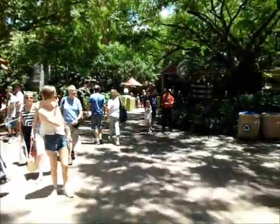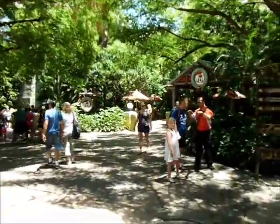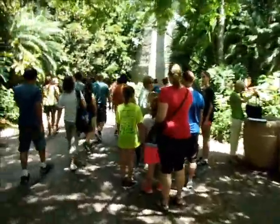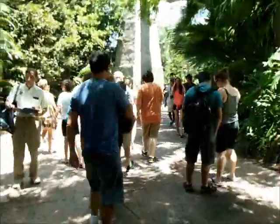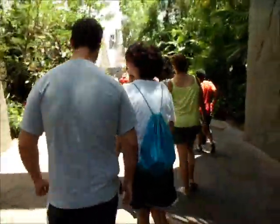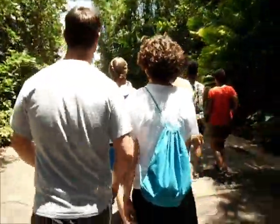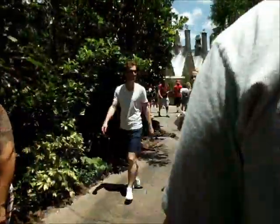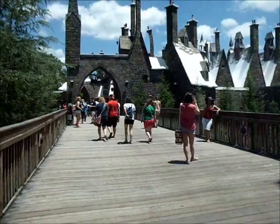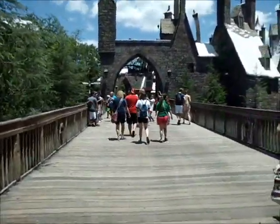Okay, we're just about ready to leave Jurassic Park. But upon leaving Jurassic Park, we enter a brand new land, which I think everyone young and old knows what it is. Here we go. Welcome to the Wizarding World of Harry Potter.